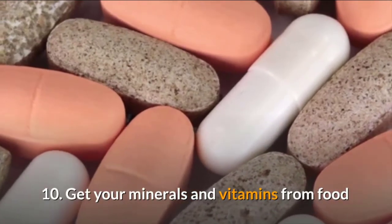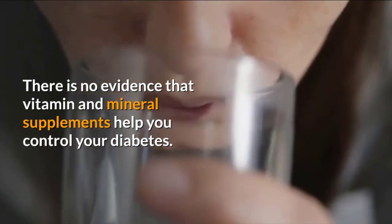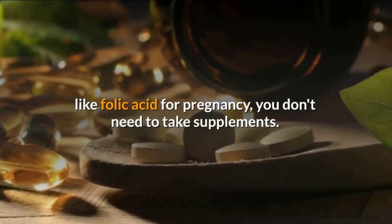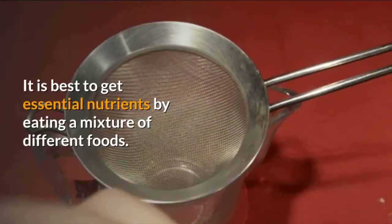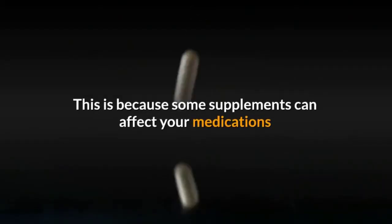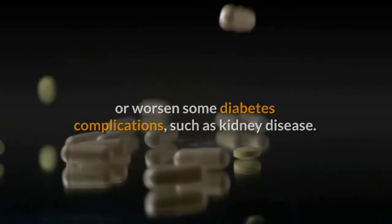10. Get your minerals and vitamins from food. There is no evidence that vitamin and mineral supplements help you control your diabetes. So unless your healthcare team has directed you to take something, like folic acid for pregnancy, you don't need to take supplements. It is best to get essential nutrients by eating a mixture of different foods. This is because some supplements can affect your medications or worsen some diabetes complications, such as kidney disease.